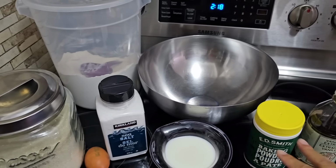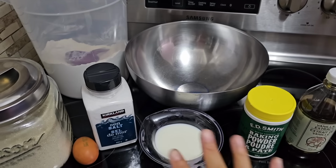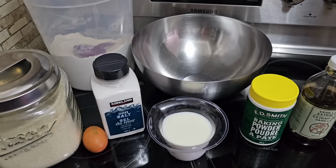So let's go ahead, add everything into my bowl. We're gonna let it rest and we'll make some homemade pancakes. You don't even need oil or butter to do this. You just need a non-stick pan. So let's go ahead and dive right in.